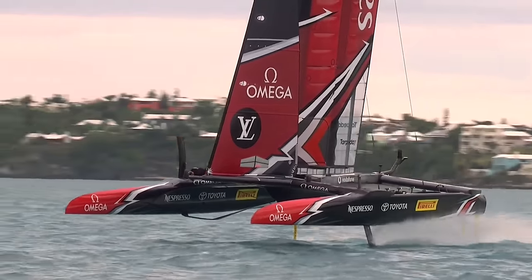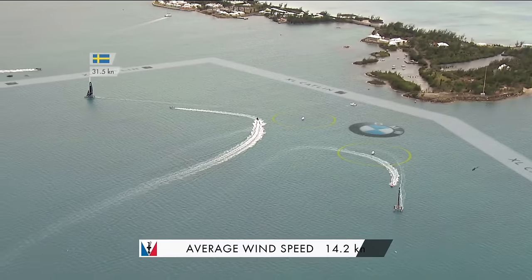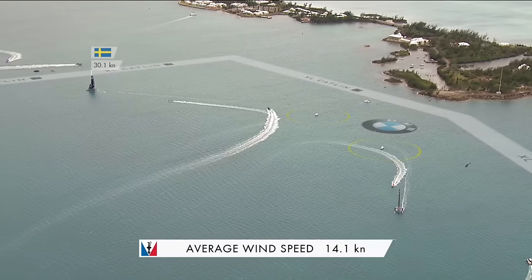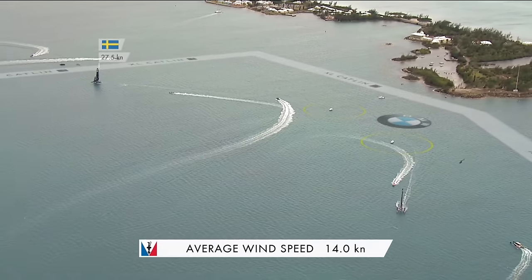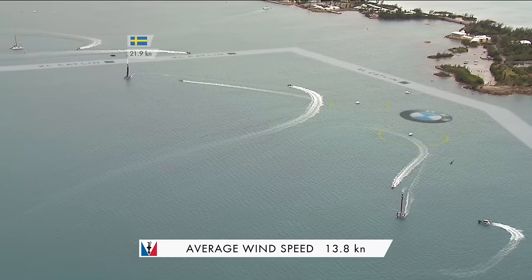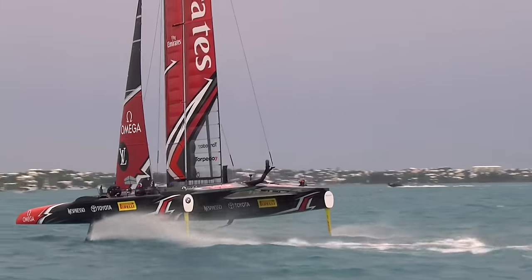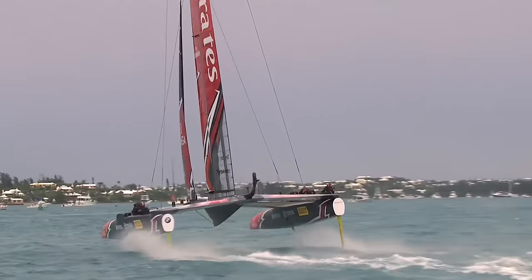You have been saying repeatedly, Ken, haven't you, that Jimmy Spithill will really take advantage in those starts. Well, I've noticed he's out here ever since Japan was eliminated. Jimmy Spithill's been out doing starting practice with Dean Barker every single day. So you know that's on the top of their mind. There's no doubt about that.